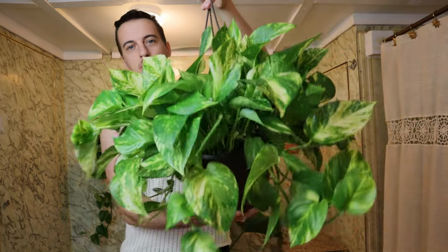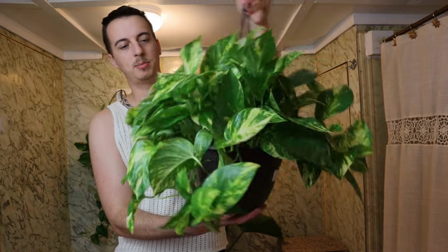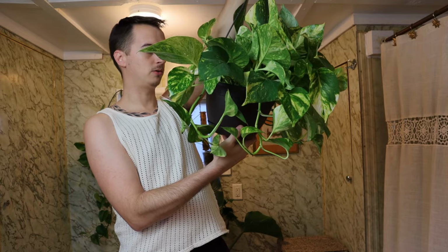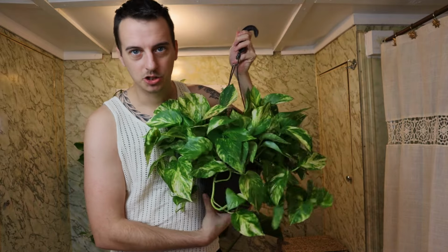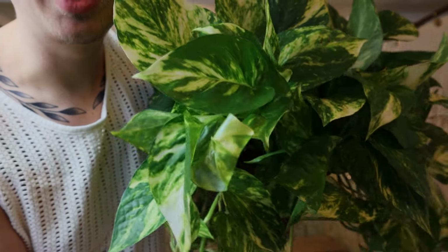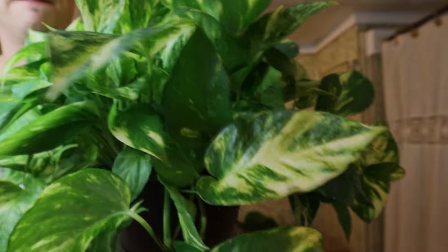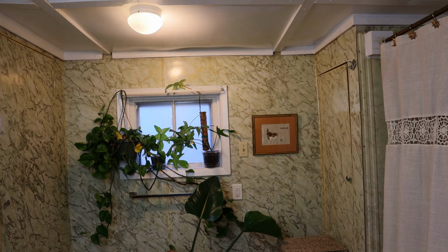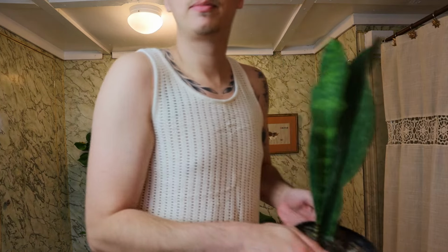It is a beautiful giant Hawaiian pothos. Is that what it's called? Giant Hawaiian? Doesn't say, of course. I believe it's the giant Hawaiian, but look at how beautifully variegated it is. Again, pothos is one of my absolute favorite plants. It's just so gorgeous. Oh my god, I don't know what that was.